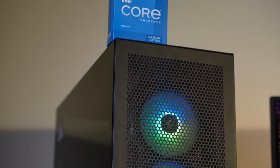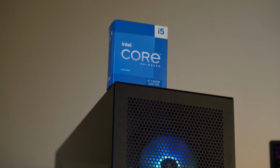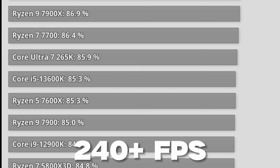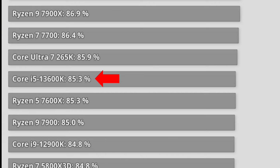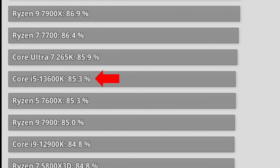And the good thing about this Intel CPU right here is that it's very good for content creation and productivity work as well. In terms of gaming performance, you can expect well over 240 FPS on average when it comes to esports games at 1080p, possibly even 360 plus FPS depending on your CPU and depending on the game that you are playing.